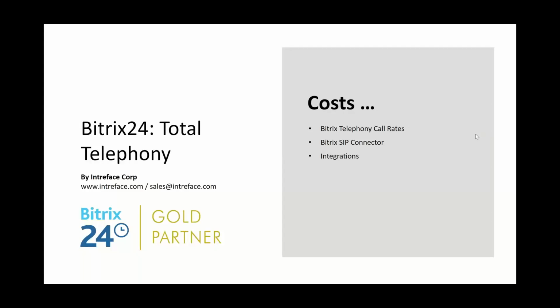Okay, so we've discussed cost quite a lot throughout the webinar today. We've mentioned the Bitrix24 telephony call rates, and the link to those call rates is in the chat box in your GoToWebinar display. If you rented a Bitrix24 number, you would pay per minute based on the location you're calling. Inbound calls are included in the cost of renting the Bitrix24 number.